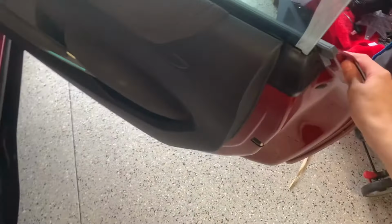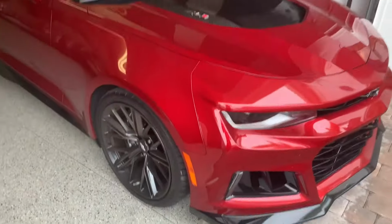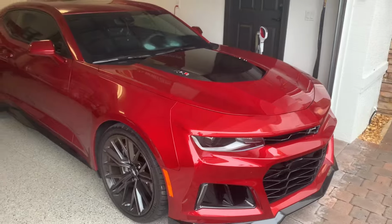Well guys, hope you guys enjoyed the full in-depth tour and walk around look of this 2019 Chevrolet Camaro ZL1.